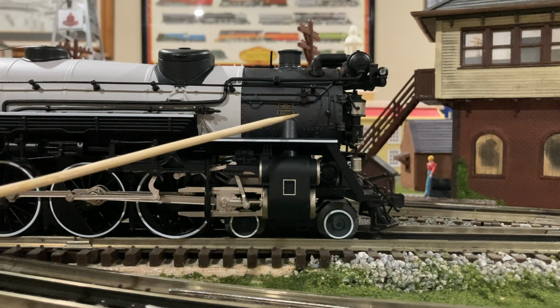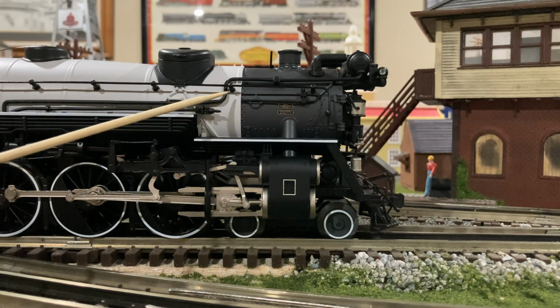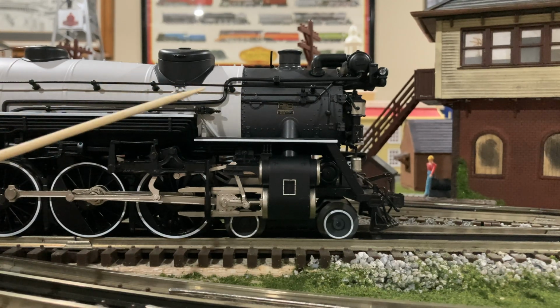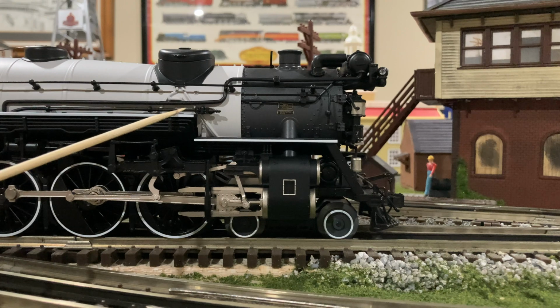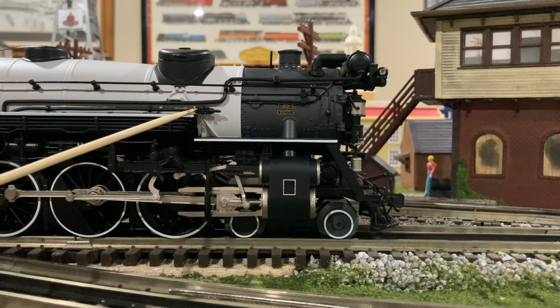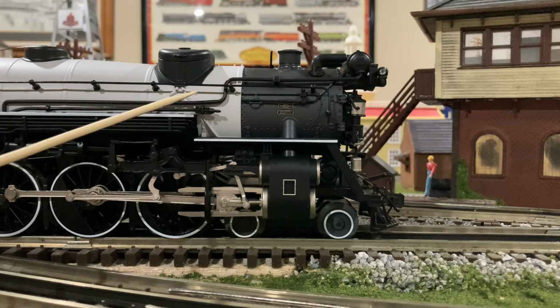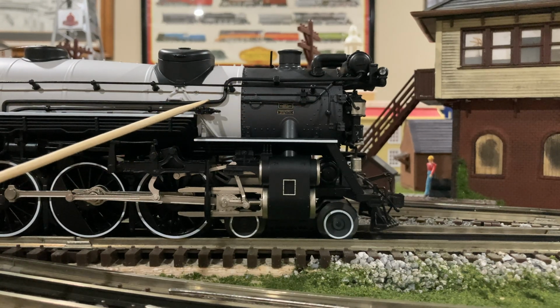And speaking of the boiler, it too is nicely detailed with a separately applied handrail that goes along the length of the boiler. Separately applied pipework, in this case the one where I'm pointing to is for the feed water heater, and other parts coming off the Alesco feed water heater going back and into the boiler.